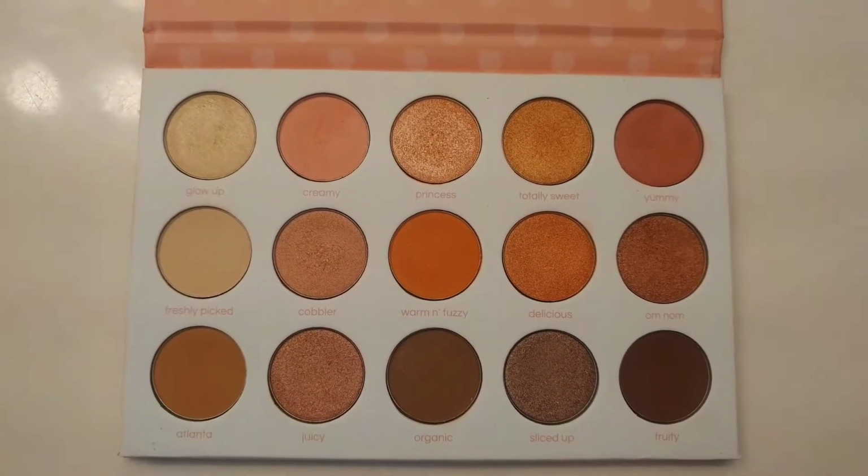Alright, here. Now let's see. So now for my transition shade, what am I gonna use? So, well, I want to start with Atlanta. It's a little bit darker than I think I wanted to have for a transition shade, but I mean, it'll work. It's matte. So Atlanta is what I'm going to go in with on my transition.